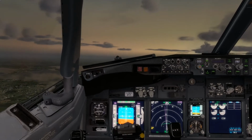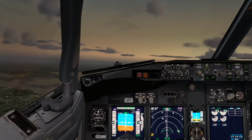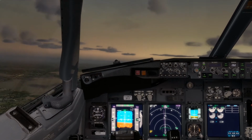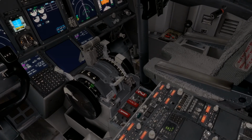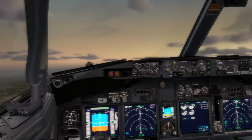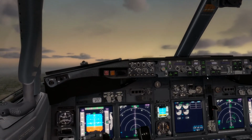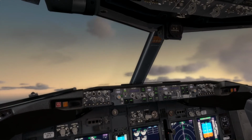There goes the autopilot. I was drifting off course, but that's beside the point. I'm trying to hand fly it. So there we go. And my TCAS is off. Well, it's not off. It's just in transponder and not TA/RA, but that doesn't really matter either, does it? So, now that the autopilot's in, we have a little bit more time to clean up the rest.